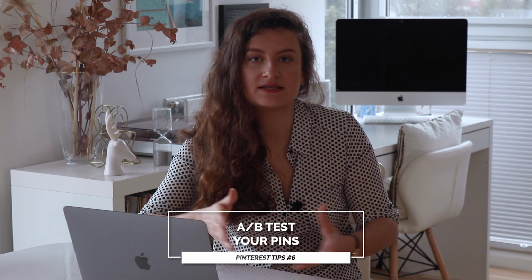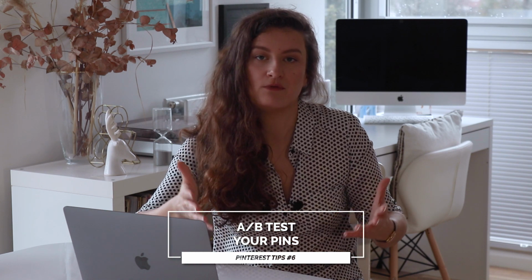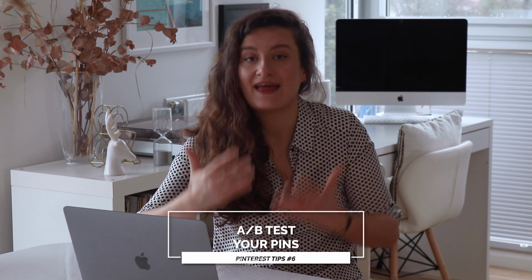So consider creating multiple versions of a pin with the same link and tracking the performance to see which designs get the most clicks, the most saves, and engagement. You can also use Pinterest's built-in analytics tools to track the performance of your pins over time. Look for patterns in the types of pins that perform well and use the information to guide your future pin design choices.